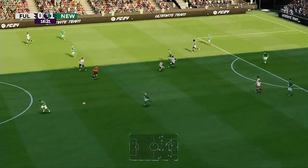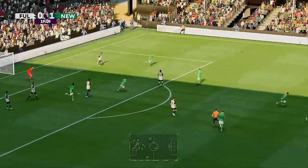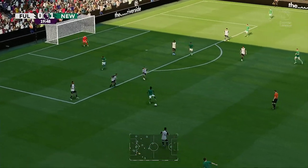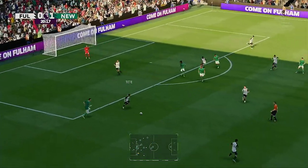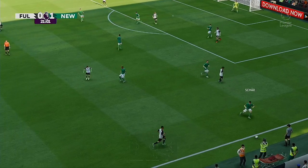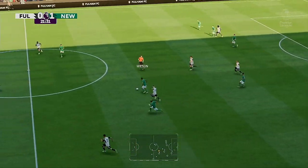The effort shut out. Isak. Finds himself with space now. What a chance. Somehow it's evaded everybody. And away from danger it goes. Having a try. There's a chance for the breakaway here. It's taken a little deflection. Now a throw in. The approach play looked encouraging, but good defending to snuff out any threat.